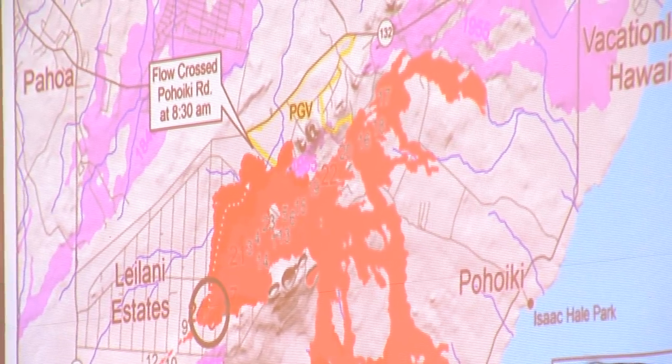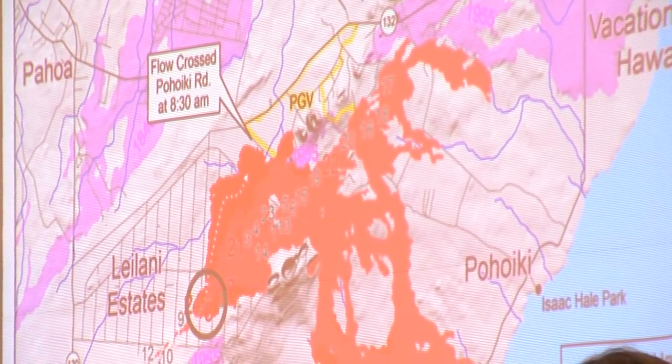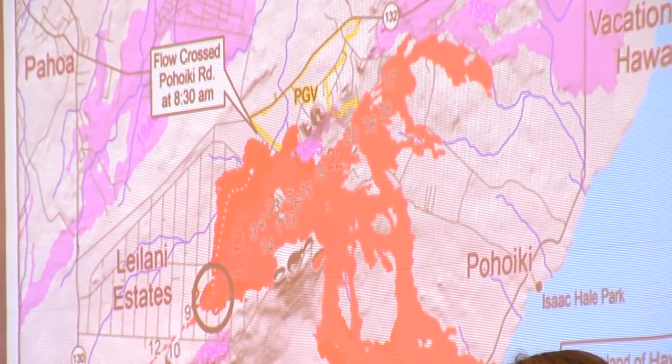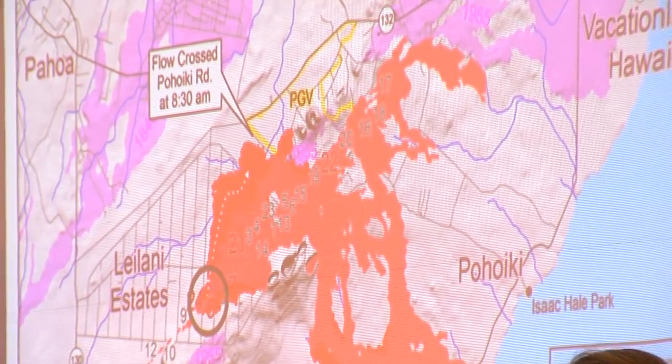So this is a map that you've seen before of the eastern tip of the island. The red areas are the areas that have been covered by lava since May 3rd. And we have numbered vents from up here upslope, vent 11, all the way down to number 17. So I may have a few mistakes. We'll see how this goes.